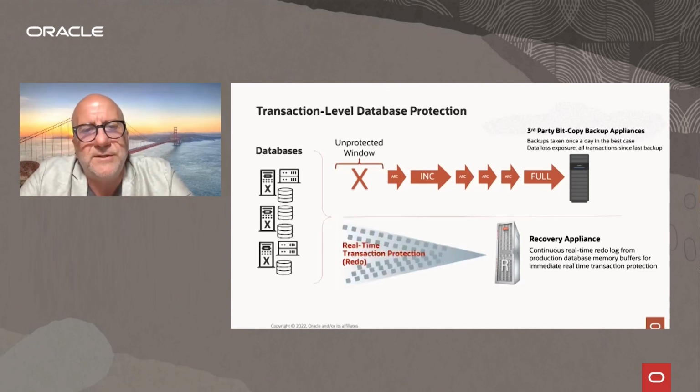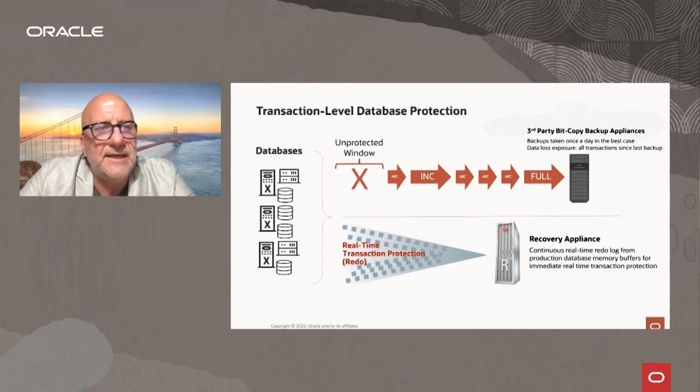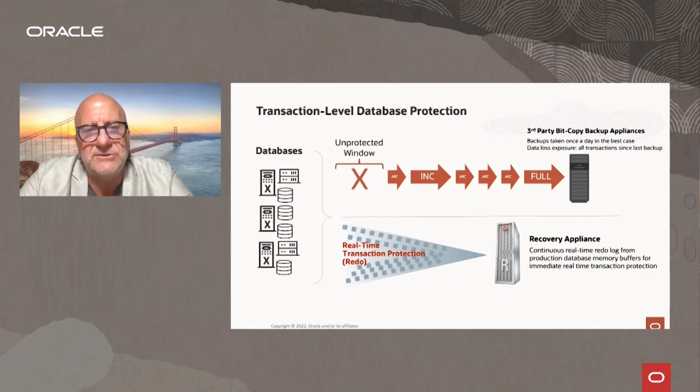Right? With the recovery appliance, as I was saying, you have real-time protection. Every single block update that happens on an Oracle database is immediately transferred to the recovery appliance. It means that you can recover really up to the last second before a ransomware attack happened. It means that you are not losing any data. You can recover and basically start going from the last transaction before the disaster happened.